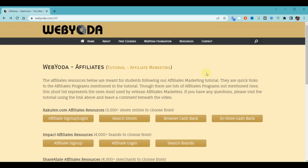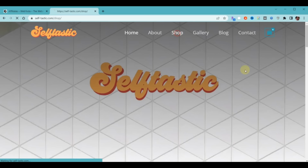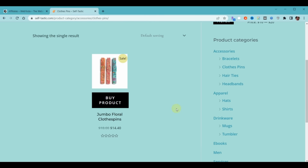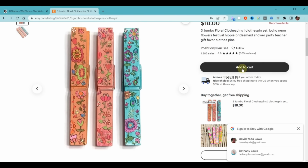And method number 8, if you were to continue and add the shopping cart to your website, let's see what that looks like. So we go to her website, we click on shop, and let's say I chose the clothespins, and here's an item, and instead of adding it to the cart, it says I can buy the product. I click on it, and it takes me to the item that's at Etsy, and if this item sells, I make affiliate money off of it.